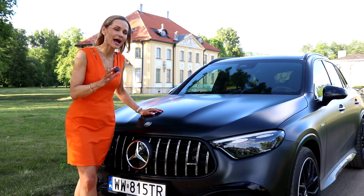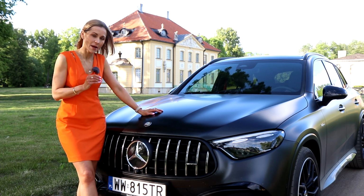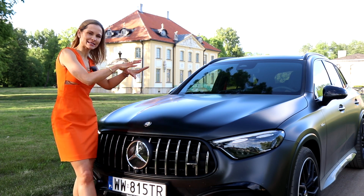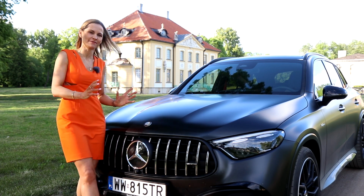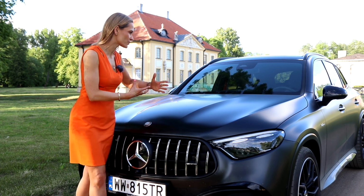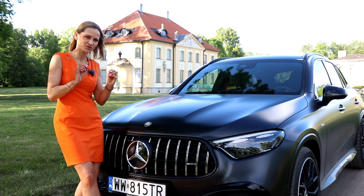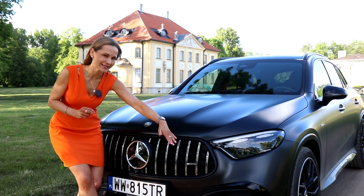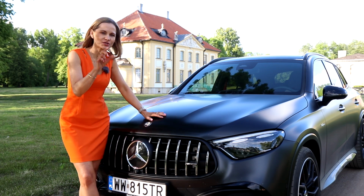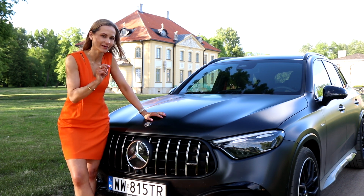Now, personally, I prefer coupes and saloons over SUVs, but I absolutely love the look of this car in this satin silky paint finish, which makes it look elegant, beefy, also very lean, not too big, not too small, just right. And you've got this big daddy AMG grille. And now I'm even more curious to see what these ambitious AMG plans really are.